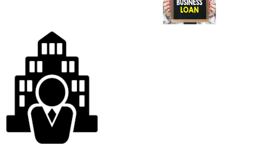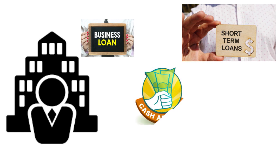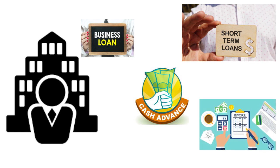So you need to find the no doc business loan that suits your operations. And when we think about that, you have to start looking at different types of loans. That's what I was talking about earlier. Are you interested in short-term business loans? Merchant cash advances? Business cash advances? Would you rather go with invoice financing? That kind of decision really depends on what you're looking for.